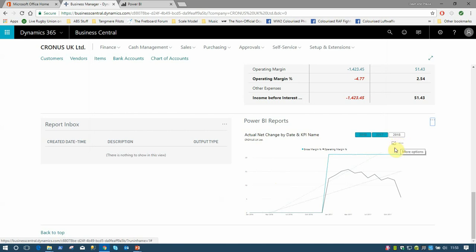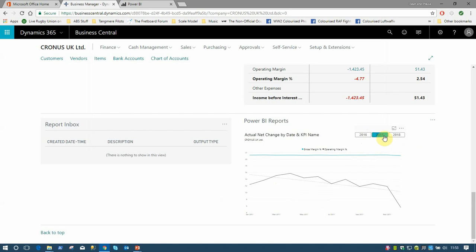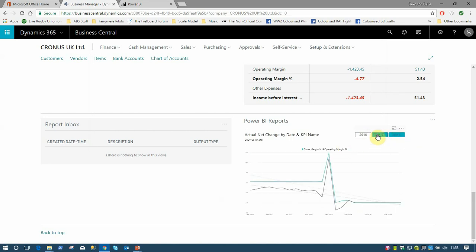Now we can go into focus mode, which kind of zooms you in. You'll see my filters are available here, so I'm looking at 2016, 2017. As I take those off, you can see the report changes, so it's fully dynamic. I'm only interested in 17, 18, current year and previous year.